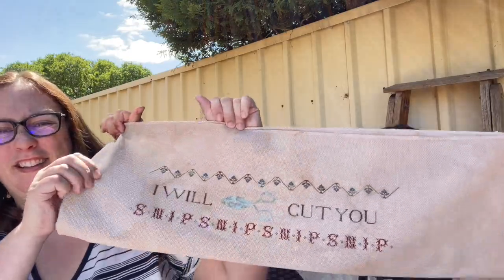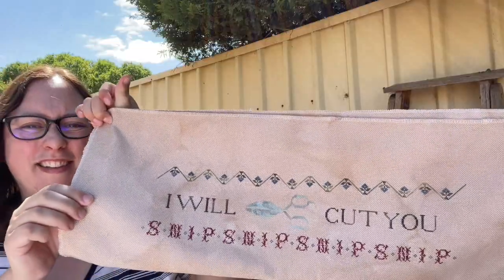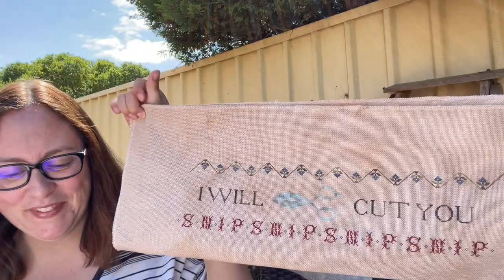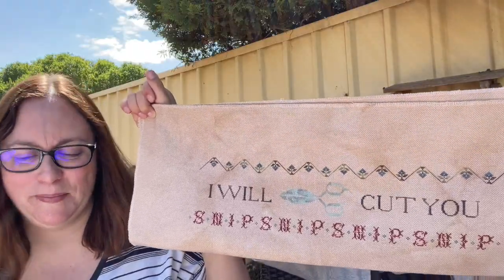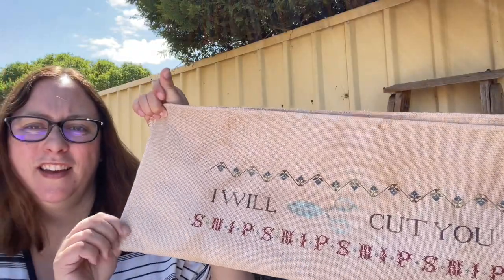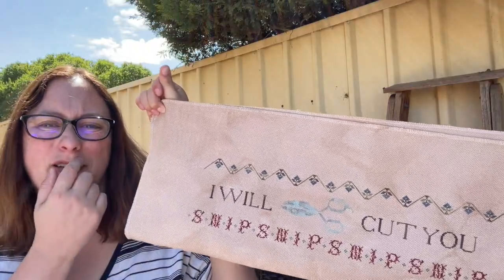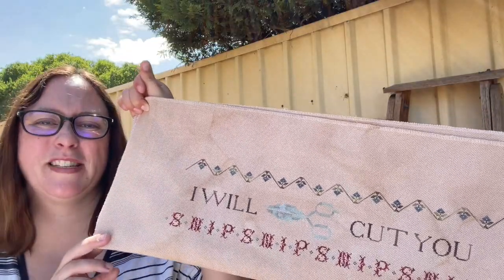So number three, I Will Cut You by Lucy Beam, Love in Stitches. A little bit higher, Jack. It's hard, isn't it? I started this in April this year, finished it in October. It's on 20 count Belfast evenweave. Didn't really like this fabric, it's quite chunky. It's stitched on pretty much the Cold Four floss, except one of them I didn't have, I got something similar. And this is fabric that I coffee and tea dyed myself.